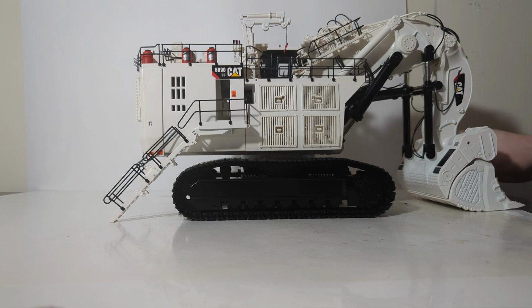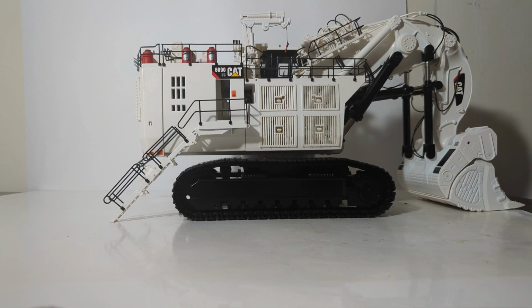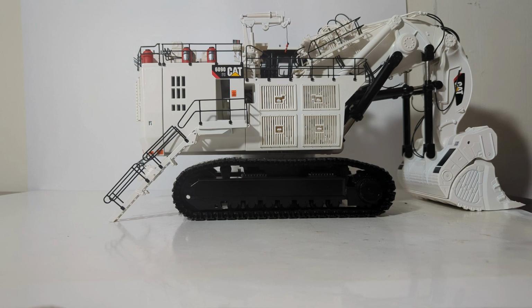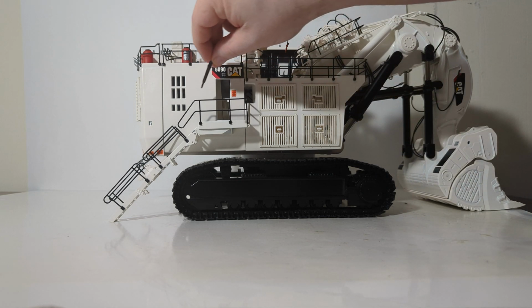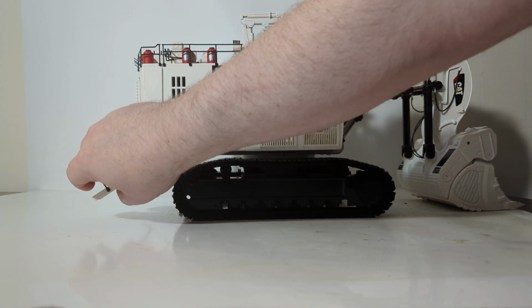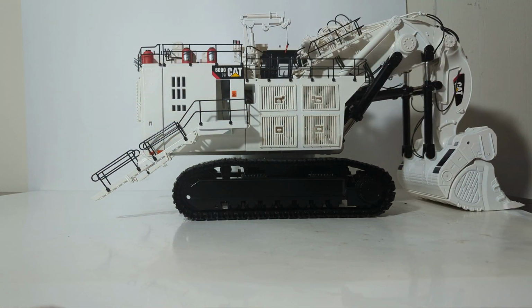As we swing the machine around to its right side, there's more impressive venting with fans inside. Again, if I zoom in, you can see some of these fans. Zooming back out, we can see another Cat 6090 FS logo, another warning label, another staircase, which does descend and ascend if you want to get it out of the way, and you can also fold it down like that. Just be a little bit careful when you do so.